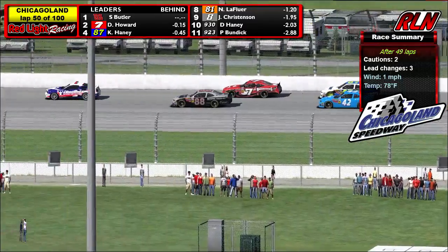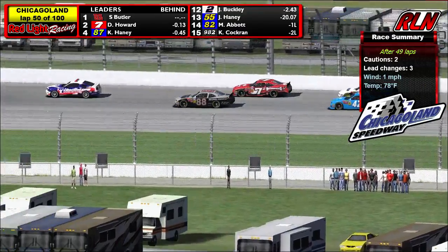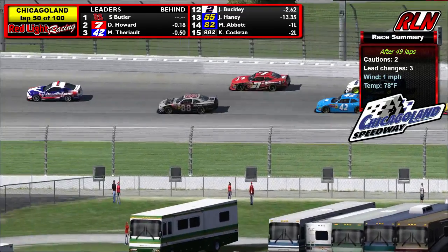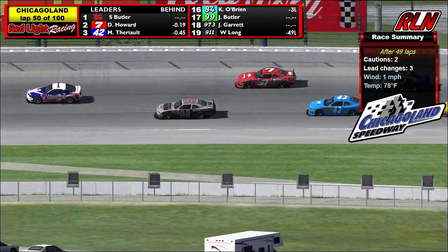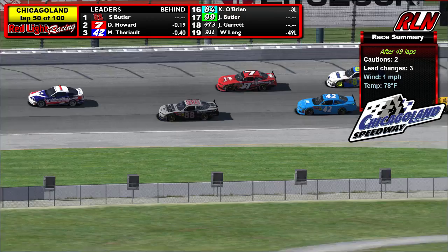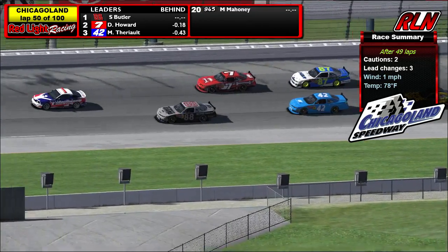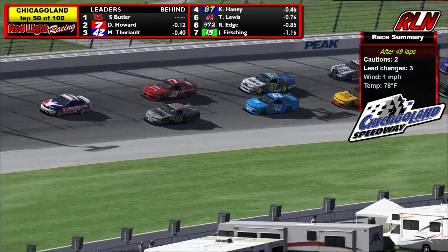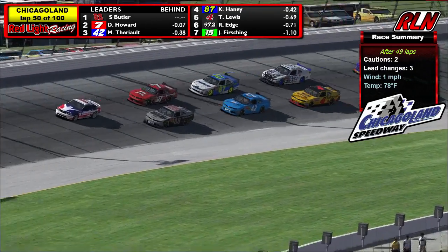Sean chose the inside line. That's an interesting choice. Yeah, figured he would be more comfortable on the outside. I don't know that either line really gives much of an advantage here, to be honest. Yeah, you're probably right. So 2 cautions, 3 lead changes, and we're ready to go back green.